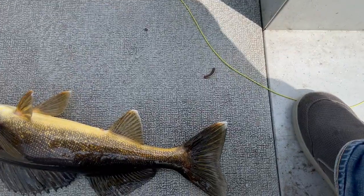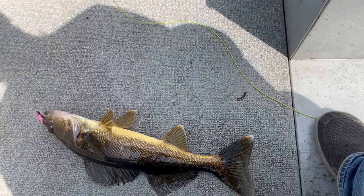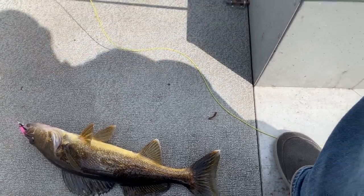We've been pulling out walleye all day in this hole with your flies. Check it out. Nice size walleye. Probably about 20. So we're thinking up to 23 and a half inches since we've been here. Mostly walleye on your walleye fly, so they're working great.